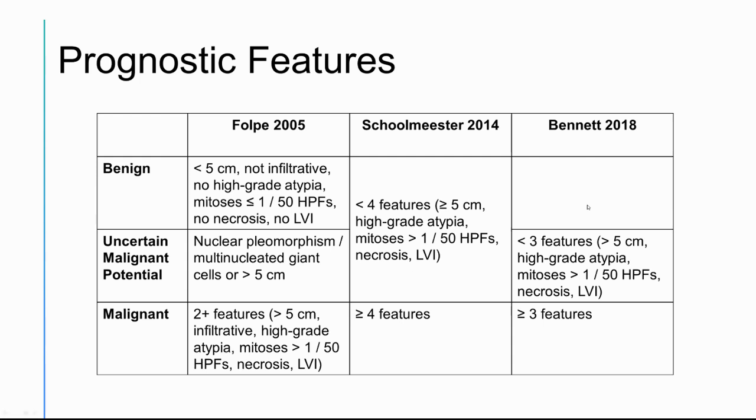And a few years later, we actually decided to get rid of the benign category because we had one PEComa in our series of 32 tumors in which the only atypical feature was a size slightly greater than 5 centimeters and it still recurred. So we thought that all PEComas should be designated as uncertain malignant potential since we actually don't know just based on basic morphology whether or not they recur. We also decided to lower the threshold to designate something as malignant to greater than or equal to 3 features, which accurately classified all of our malignant PEComas, except for that one that had an increased size and still recurred.